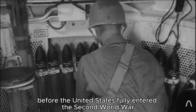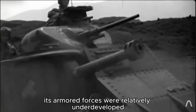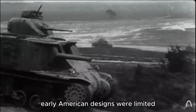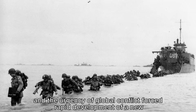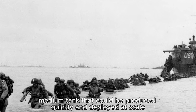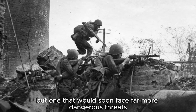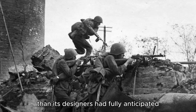Before the United States fully entered the Second World War, its armored forces were relatively underdeveloped compared to European powers that had already been refining their tank doctrines. Early American designs were limited, and the urgency of global conflict forced rapid development of a new medium tank that could be produced quickly and deployed at scale. The result was the Sherman, a vehicle designed with reliability and mass production in mind, but one that would soon face far more dangerous threats than its designers had fully anticipated.